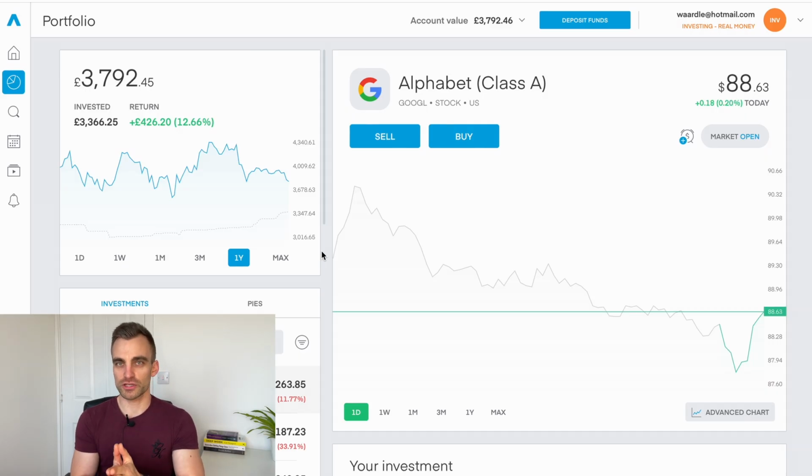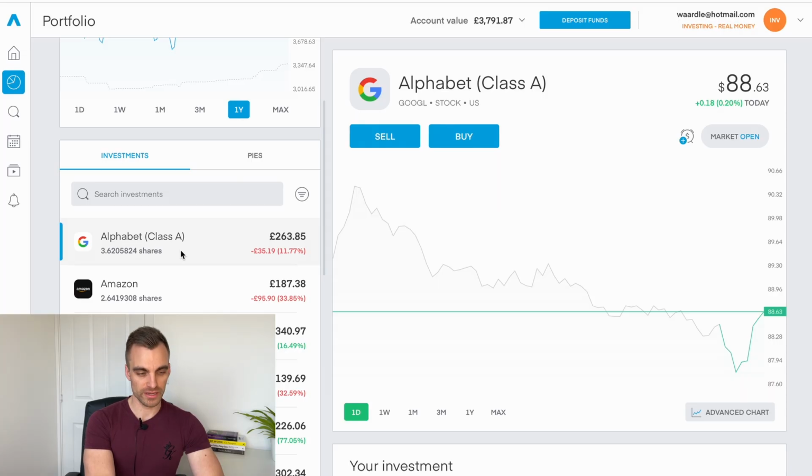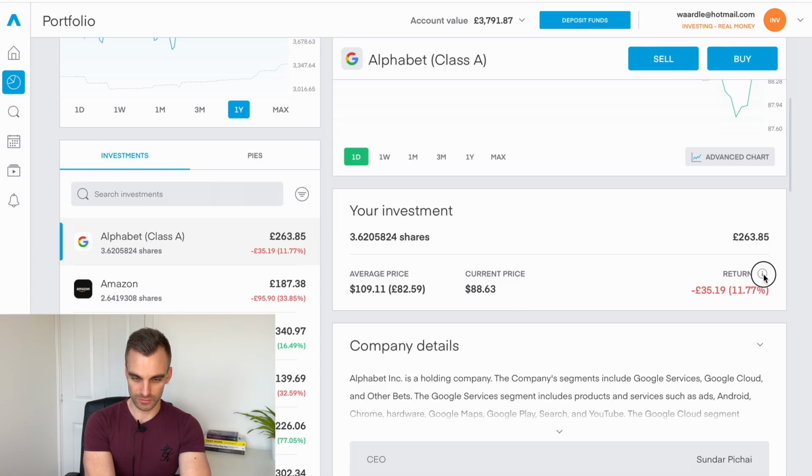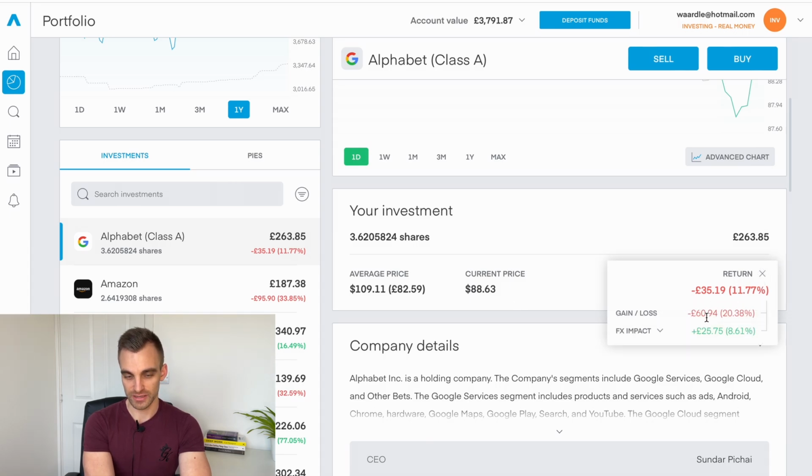The portfolio is currently returning to me about 12.5%, or around £425. So not to be sniffed at, but not quite as good as it was perhaps a few months ago. See, Alphabet, I hold 3.6 shares. I'm currently down 11.7%. If we come over to this side and click on return over here, you can see that actually the gain and loss is a lot worse than that, and it's just this FX impact that's kind of saving me a little bit. And what you'll find is that as we go through, I won't show you all of them, but the currency exchange rate is actually what's propping this portfolio up at the moment.